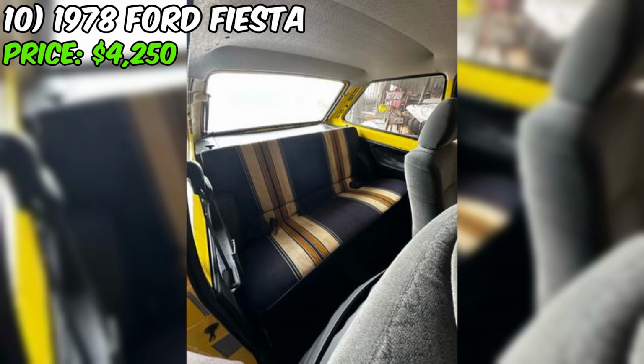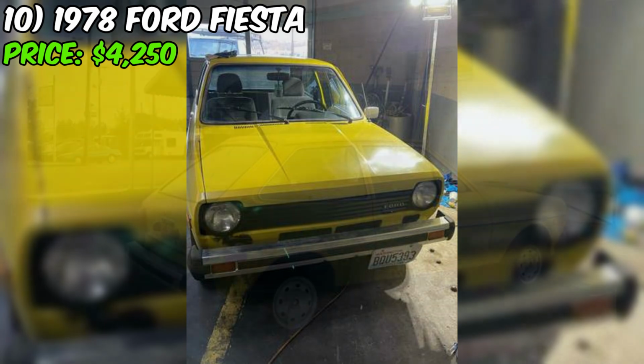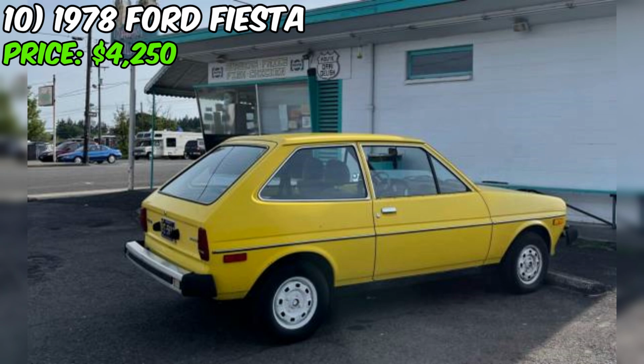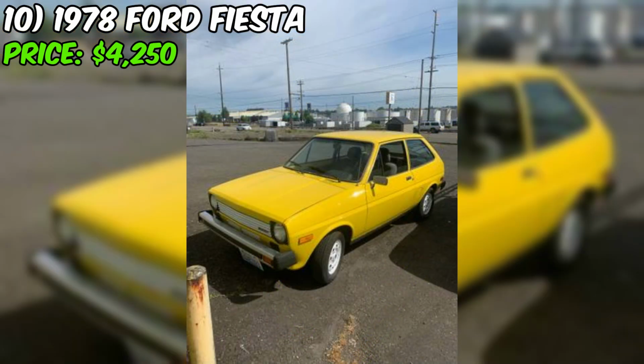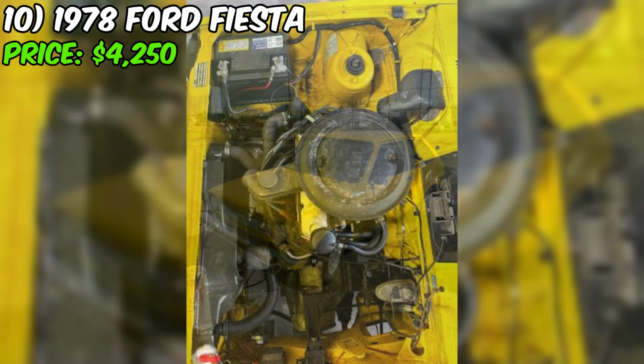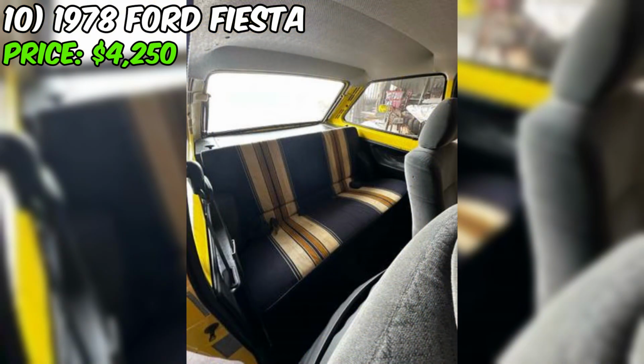Under the hood, you'll find a peppy 4-cylinder engine that's paired with a manual transmission. And according to the seller, this Fiesta runs and drives great, which is exactly what you want to hear when you're looking for a fun and reliable classic car. Now, I know what you might be thinking. 139,000 miles is a lot for a car this old. But hear me out. The seller mentions that the odometer has rolled over, which means this Fiesta has actually traveled 139,000 miles, plus whatever was on the odometer before it rolled over. But if it's been well maintained over the years, and it certainly seems like it has, then those miles shouldn't be too much of a concern.